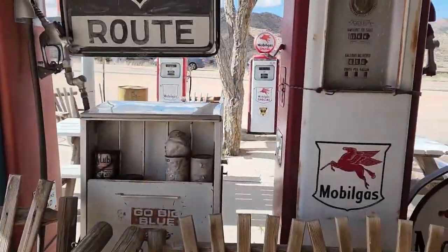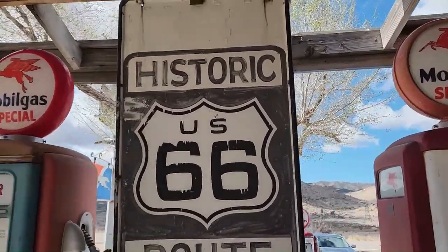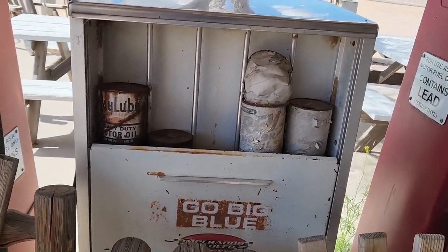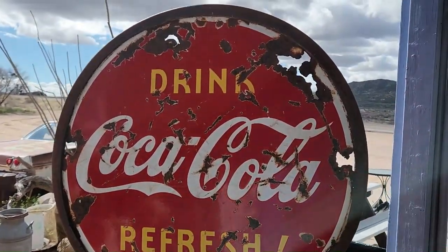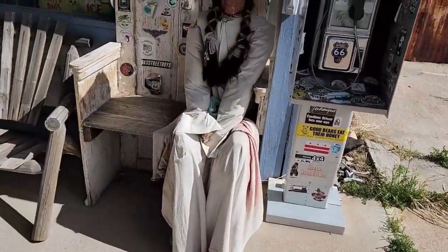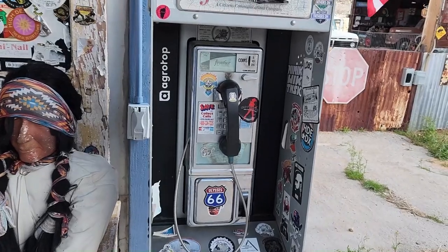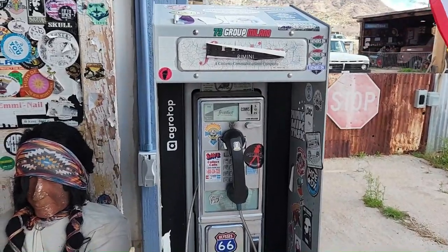Over on this side are some of these gas pumps. They do not have the prices here. They're the old bulb type, maybe reproduction. Some old oil cans. And an old Coca-Cola sign. Blast from the past. An old phone booth.